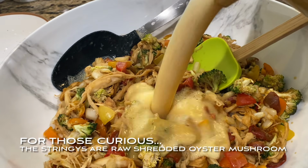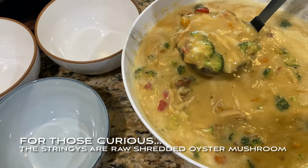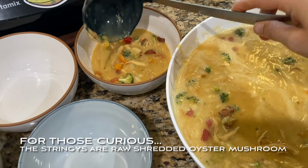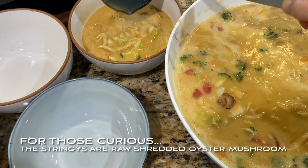Once that is blended up, then we take the ingredients out of the dehydrator and put them in our bowl. We pour the soup base on top and we stir it up, and then we portion them out into our warm bowls from the dehydrator, the ceramic bowls that I mentioned earlier. This soup is amazing and it's super easy to make.